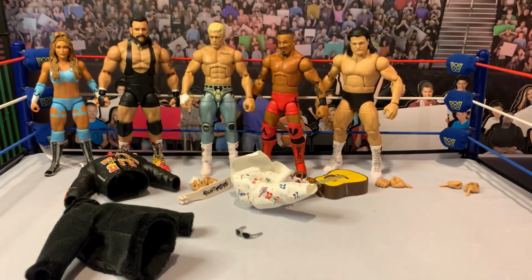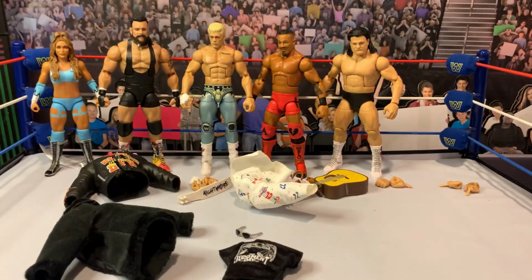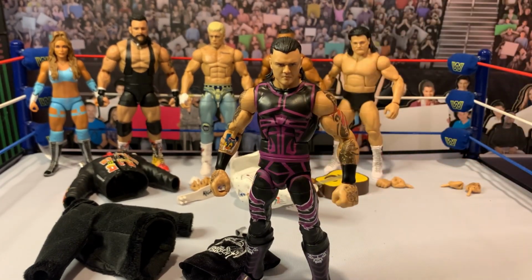But this is an awesome figure. It comes with this Judgment Day t-shirt, obviously. Take it off here and get a look at it. I've seen a lot of people fix up the head sculpt. They've put the hairpiece from the Eddie Guerrero Hall of Fame figure, one of those Target lines. They've taken that mullet headpiece and put it on Dom, which looks fantastic. But this is a great figure. It's a great update from his other one, which I'm gonna go grab real fast.